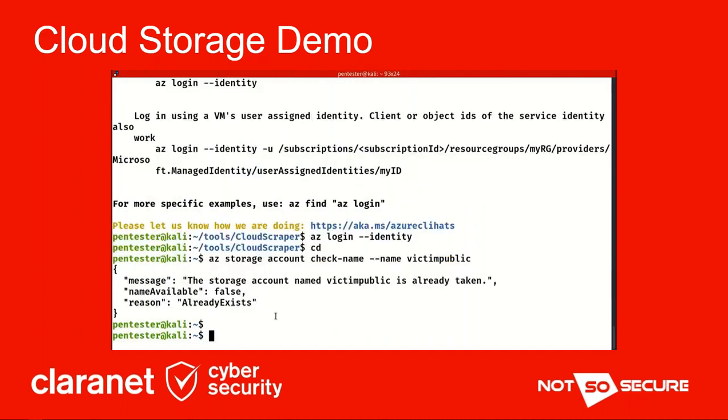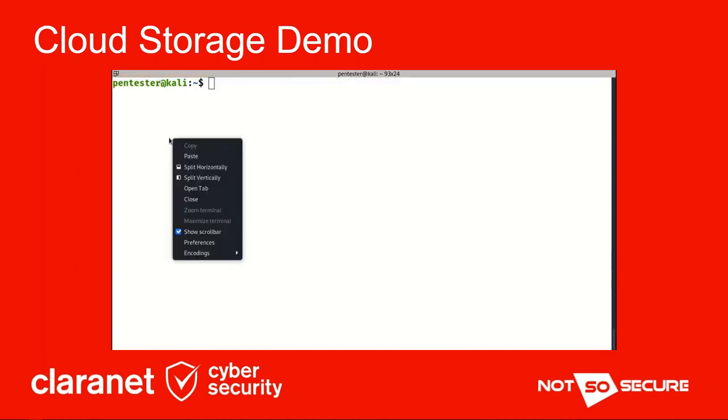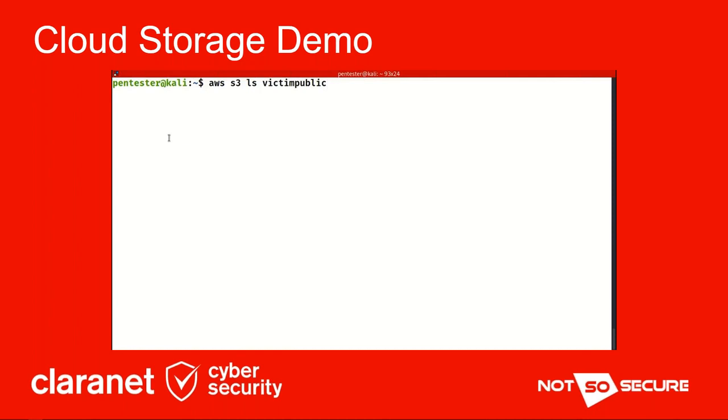So now that we've found those, we're going to take a look at, I believe we've got Azure coming up now. No, we're going to take a look at those buckets that we've enumerated. And we can just do that from the command line, although the command line will want us to authenticate.